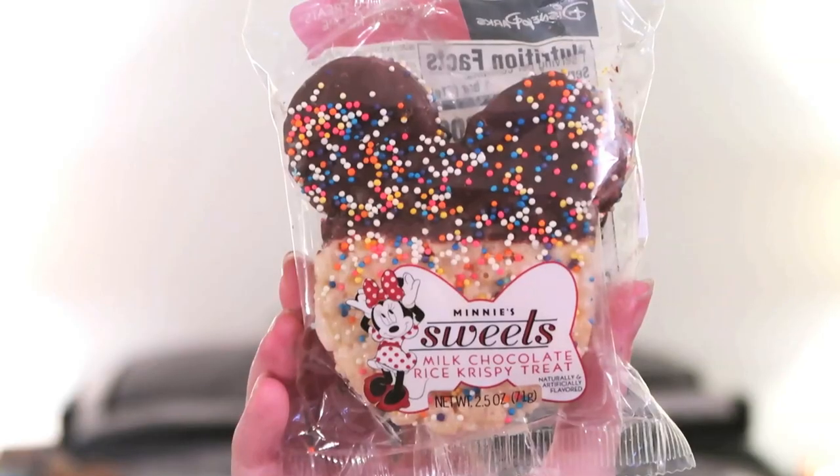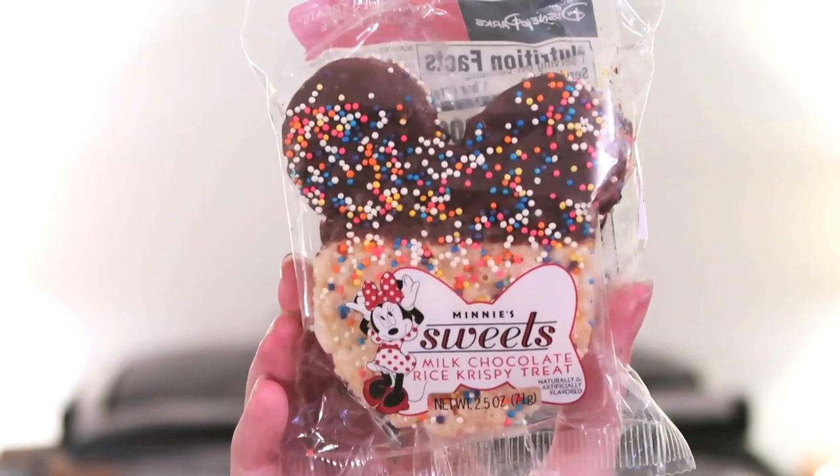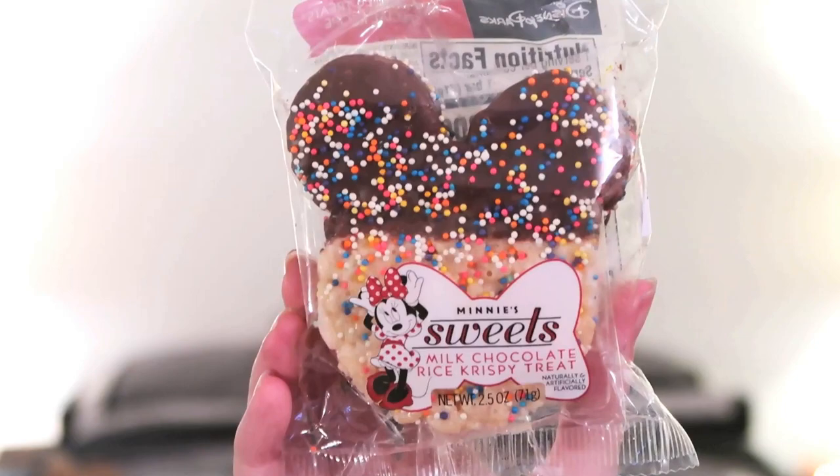So next I have a treat, and this is a Rice Krispie treat in the shape of Mickey ears. Isn't this just adorable? I've been actually really looking forward to filming this video because I really want to eat this, so this is probably gonna be devoured tonight. I think these are actually really, really good, and anything Mickey head shaped is a big yes in my book.